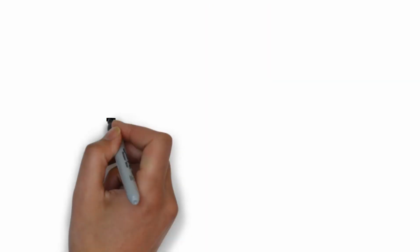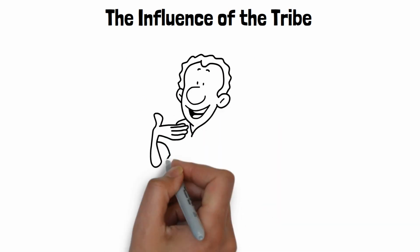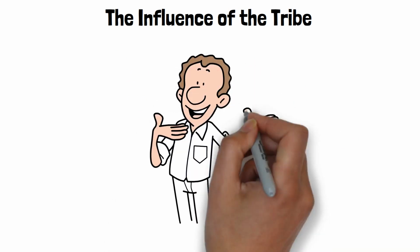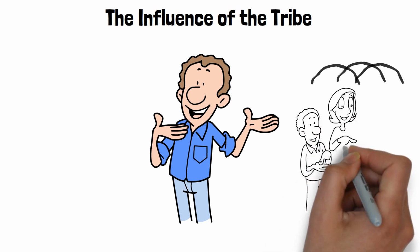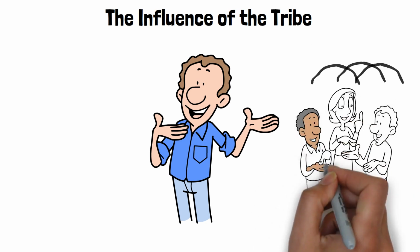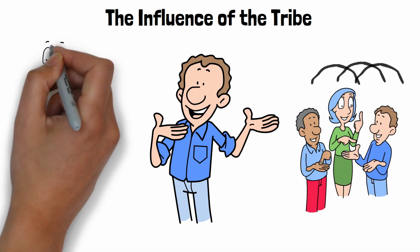Chapter 9. The Influence of the Tribe. Humans are social creatures. We thrive on connection and often mirror the habits of those around us. It's like being in a flock of birds, naturally aligning with the group's direction. If you surround yourself with people who share your goals, their habits start to rub off on you. Want to get fit? Hang out with friends who love the gym.